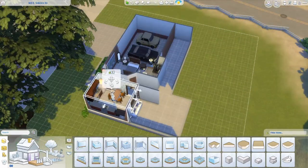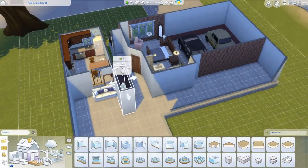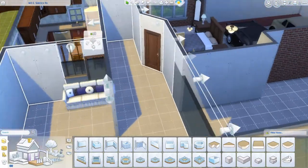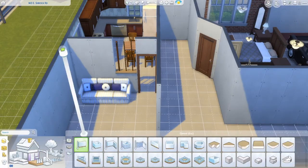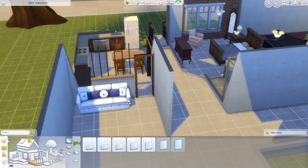I'm working on this living room. See, there was that weird cut through with the spindles from the kitchen into the living room. And I can always remember that.